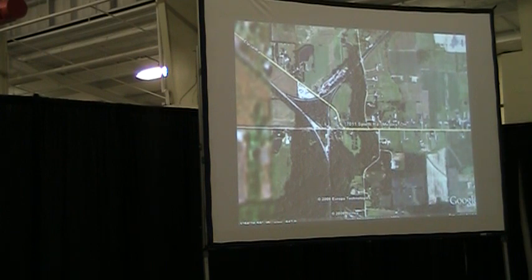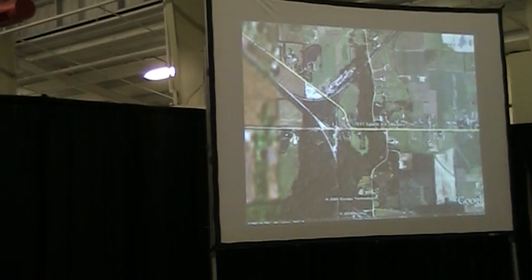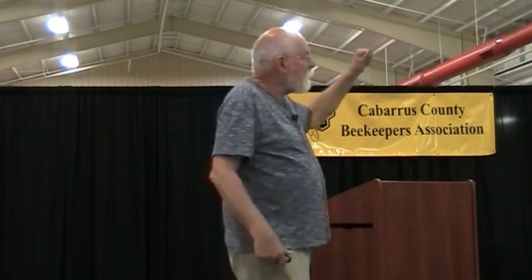What you're looking for, again, is that open spot, kind of a hill on the windward side, and probably a straight line from your mating nukes to it, and when I say straight, I mean pretty much open. Roads work. But pretty much open from your mating nukes to where a drone congregation area might be. And that drone congregation area may be close to your colony, sometimes. But often they're quite a distance away.